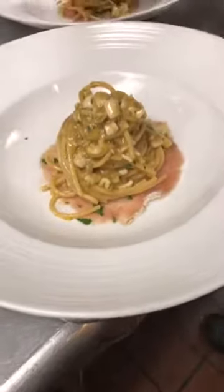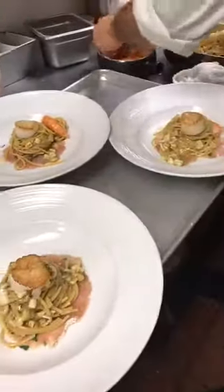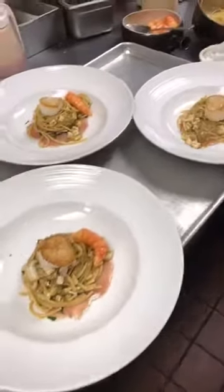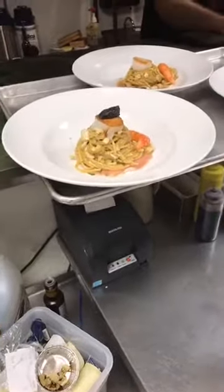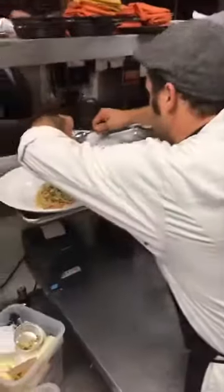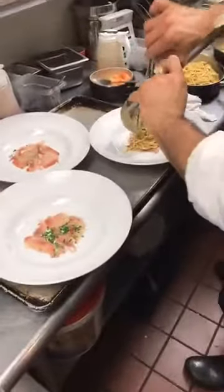You see the pasta, you saw that all prepared, sitting on the base of the yellowtail carpaccio. Now the scallops go on. The red prawns. So good. Now the sturgeon eggs. This is the caviar. That's three. Three more. And obviously, 10 more to go after this.